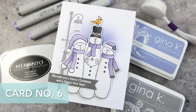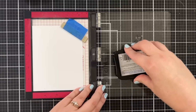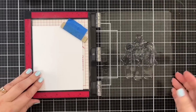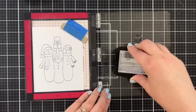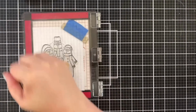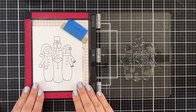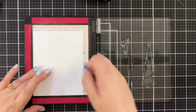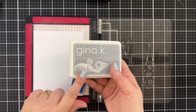Card number 6 featured this charming stamp set from Gina K Designs. And although, again, my coloring is very simple, this is probably my favorite colored project of the year. And I just feel like I kept it very simple. The snow people are super easy to color. Of course, I also had a couple little other elements with the tree and the light, but I ended up not using the tree.